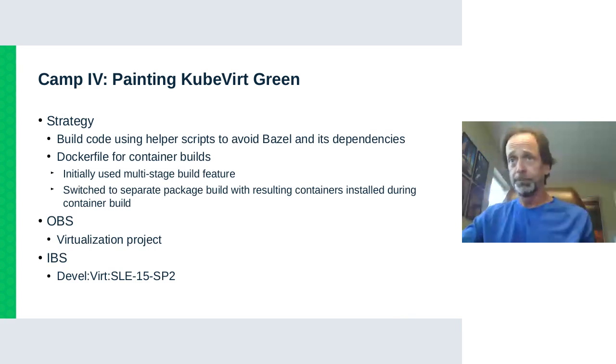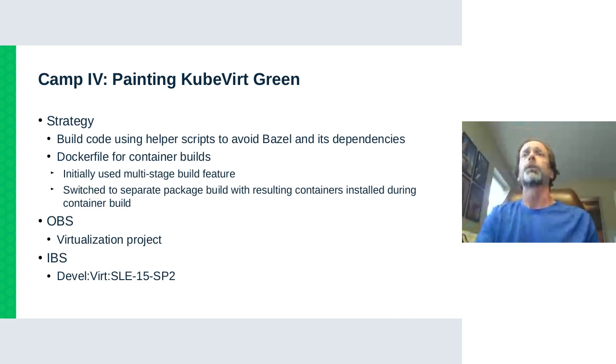So our strategy for painting KubeVirt green was to build the code directly using these helper scripts within the project so we could avoid Bazel. We would use Docker files for container builds and help close the Kiwi versus Docker file gap in the build service if necessary, which is a good thing. I mean, we really need to have this gap closed, in my opinion. We're going to have a bunch of Rancher folks joining soon, and they're going to be familiar with Docker, but not so much with Kiwi.